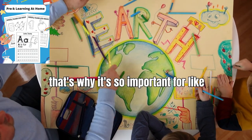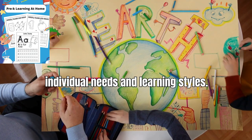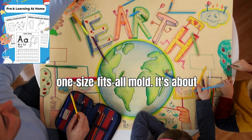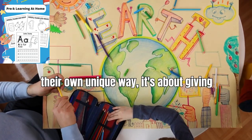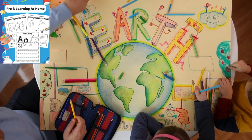Exactly. And that's why it's so important for parents and educators to be really adaptable. Yeah. And attuned to those individual needs and learning styles. Because like you were saying, it's not about forcing a child into a one-size-fits-all mold. It's about creating that supportive environment where they can thrive as learners in their own unique way. It's about giving them the tools and the freedom to explore and discover, and most importantly, to love the process of learning. Yeah, exactly.